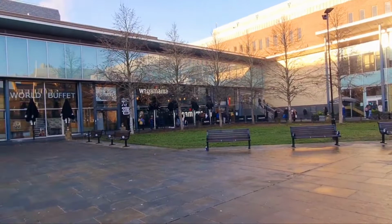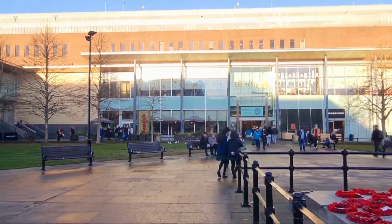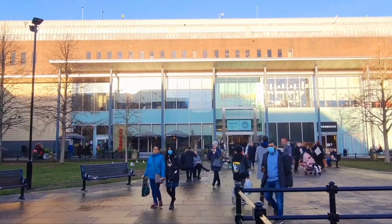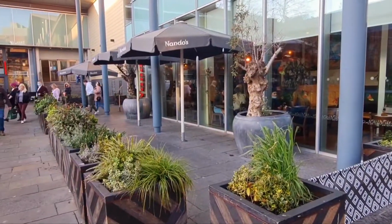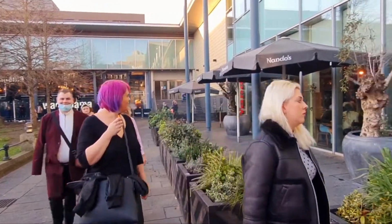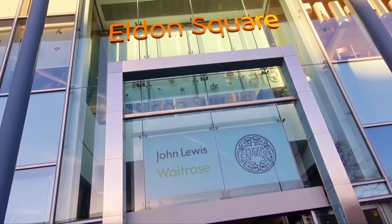Here we have the Eldon Square, and that's the Wagamama restaurant where they have spontaneous delicacies that really give you the wow factor. So, guys, I'm taking you all to Eldon Square. We're going to be heading inside to see what it's like. That's the Nando's part where they have the top restaurants and everything. This place has different entrances and different exits as well. So, we're heading inside, and here is Eldon Square.